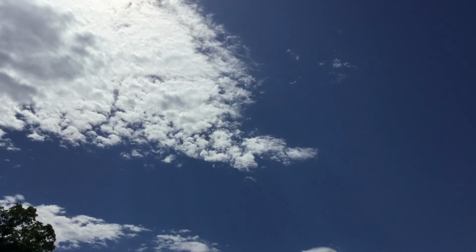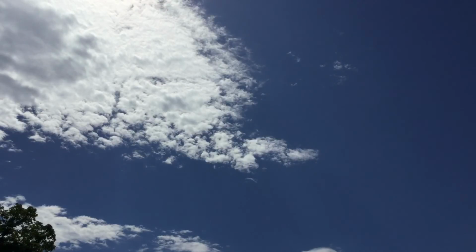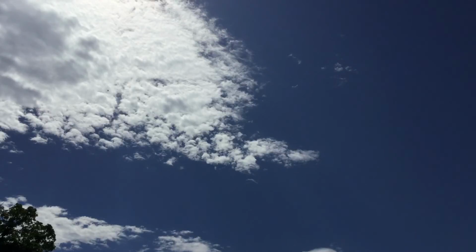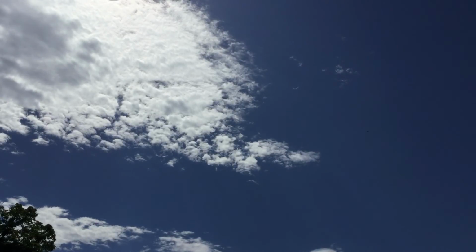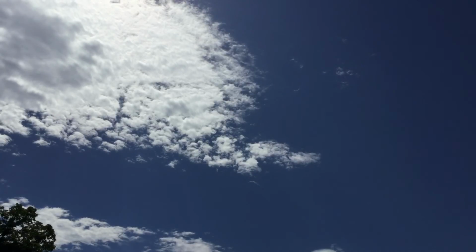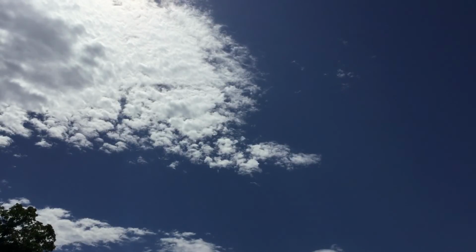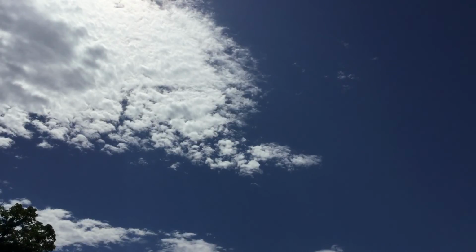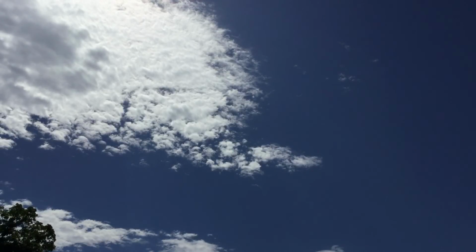Number 20. Satellites can be seen passing over wherever you are on the Earth, but they can only be seen a few hours after sunset and a few hours before sunrise, and they can often be seen disappearing behind the Earth's shadow. This again supports the spherical Earth model and refutes the flat Earth model.